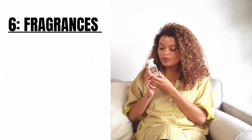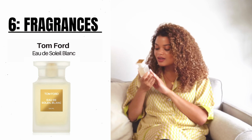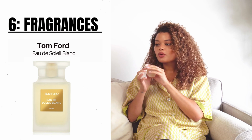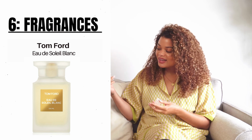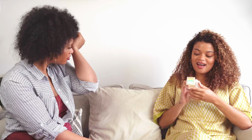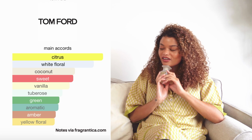And then for another side of my personality, when I want to be bougie, Tom Ford Eau de Soleil Blanc. It is just decadence. I'm not into heady perfumes, but I am. I'm like, I need you to smell my perfume. So you probably like oud and frangipani. I like intense. This is quite fresh. I don't know what the notes are of this. I just know that I like it.